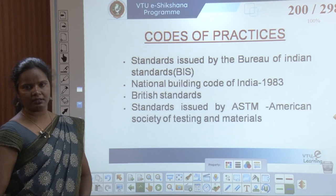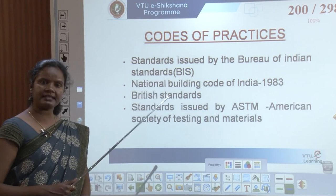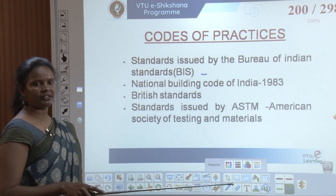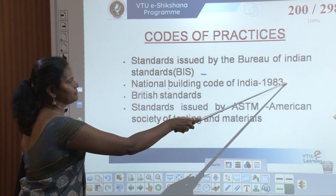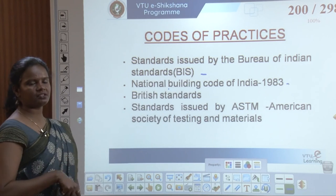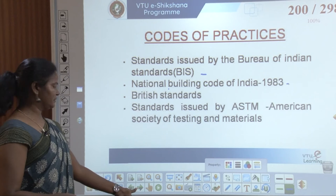Then in the fire regulations, we have certain systems, certain codes of practice to be followed. A few of the Indian standards are these two: BIS, the Bureau of Indian Standards, which issues standards, and NBC, the National Building Code of India 1983, which was developed in 1983. Many revisions have happened to this document. In India especially these two standards are used. There are different standards used across the world: British standards, then ASTM, which is the American Society for Testing and Materials. Likewise, different standards are developed in different countries.